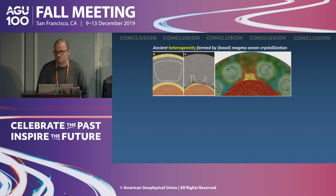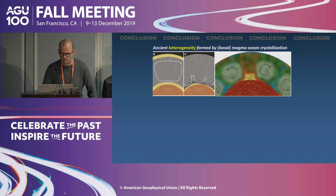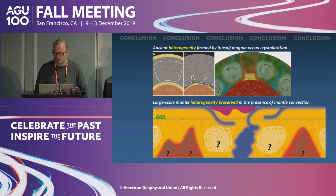There's a session running in parallel to this session. So the conclusion is ancient heterogeneity formed by basal magma ocean crystallization can be preserved even in the presence of mantle convection. Thank you for your attention.